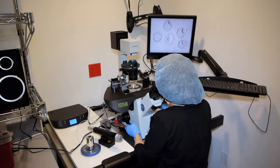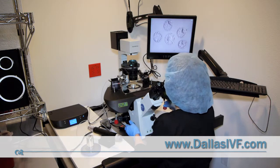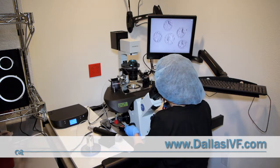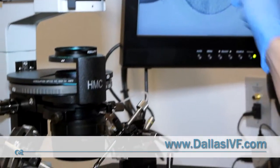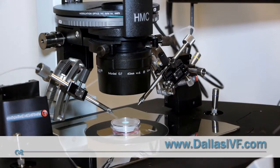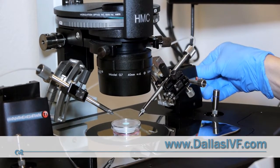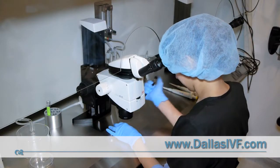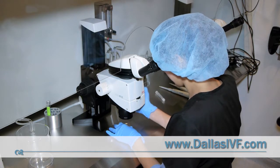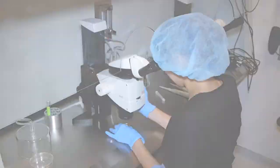With the type of PGS performed for family balancing at Dallas IVF, called Array Comparative Genomic Hybridization, or simply Array CGH, we not only test for the sex of the embryo, but also look at all 23 sets of chromosomes. With Array CGH, we can screen for Down syndrome and other chromosomal abnormalities. This comprehensive screening increases the chances for our couples to have a chromosomally healthy child.